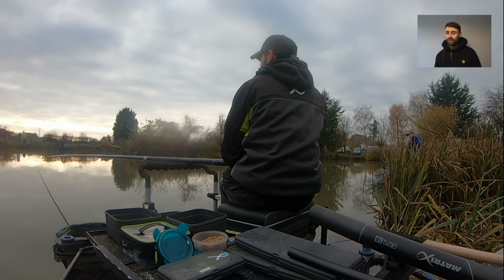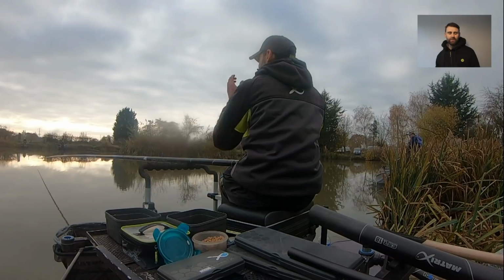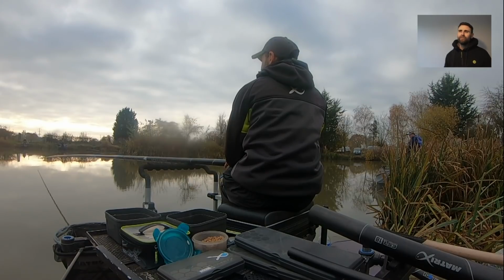There was no wind. I started at 40.5 meters with hard pellets, 6mm on the hook. Just not feeding many at all, just a few, and just waiting for a bite. And you'll notice here as well, I'm using a bump bar, which, to be honest, I wouldn't recommend you doing.